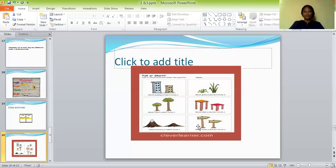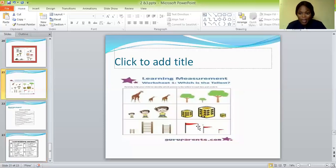Beautiful. I am happy you are listening to me. Yes, very good. Now let us look at these animals again. I have bigger animals here. I have smaller animals here. I have bigger trees here. I have smaller ones here. And some other objects too.